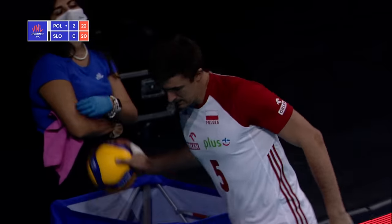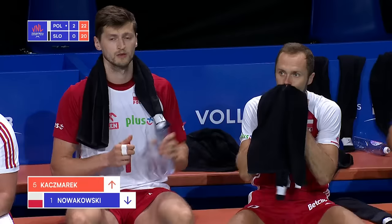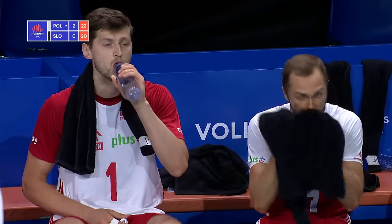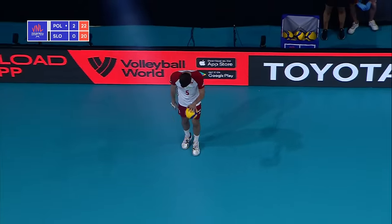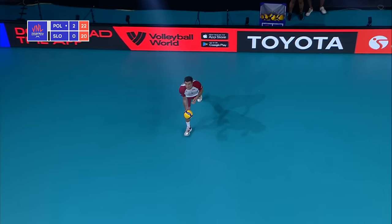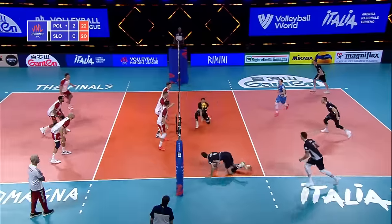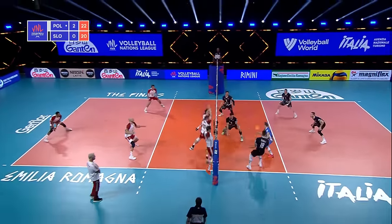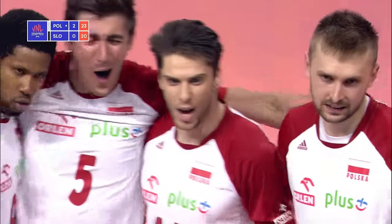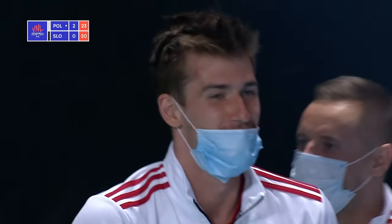Kaczmarek is on to serve. Bouncing like a gazelle to get that ball. He's going to get some action off that. Goodness me. And it's a block from Zuzka putting down Czebel. And Poland now are 2 points away from a place in the gold medal match.